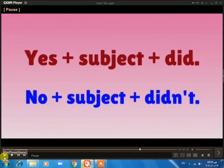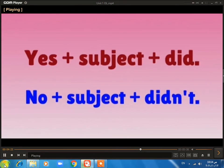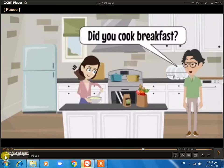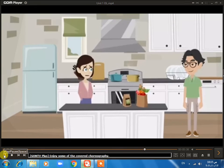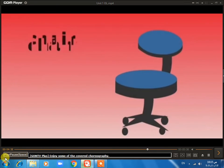Okay, this is the form of the answer, how to answer yes or no questions with did. Yes, subject, then did. No, subject, then didn't. Okay, here are examples. Did you cook breakfast? Did, this is did. You, this is the subject. Cook, this is the infinitive, and the breakfast, this is the object. So, did, subject, infinitive. Did you cook the breakfast? Yes, I did. This is the answer. Or, no, I didn't.